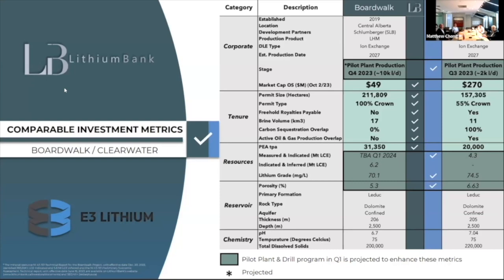And one of the interesting differences is the permit type. We have Crown land 100%. E3 is 55% Crown, 45% freehold.